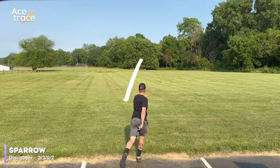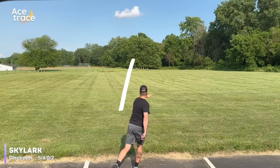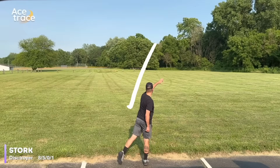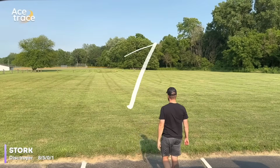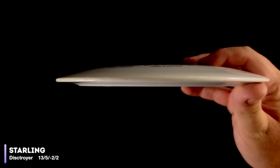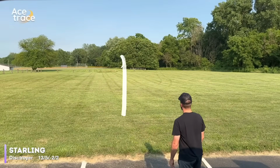All named after birds, the Sparrow was reliably overstable. The Skylark was a beefy mid-range, almost as beefy as their fairway driver, the Stork. But they saved the flippiest for last, as the Starling distance driver was a bomber. The color coding didn't make sense, but the discs did. Right on, Disctroyer. Right on.